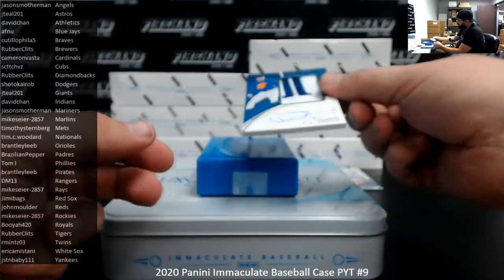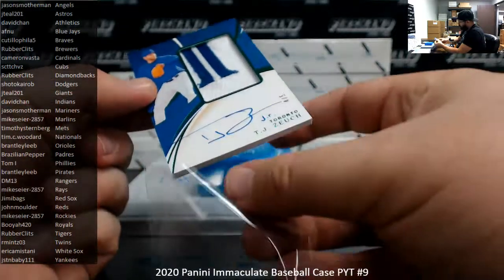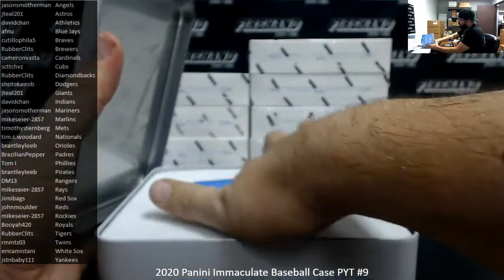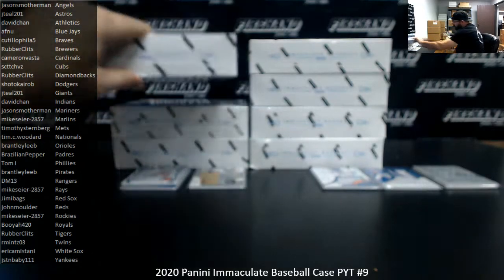Number 5 for the Toronto Blue Jays, TJ Zouk. That is a debut jumbo patch auto. The Blue Jays going to AFNU. Nice hit. All right, that's box one. Box two.